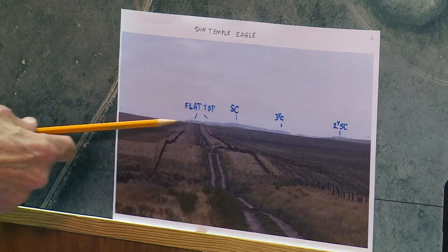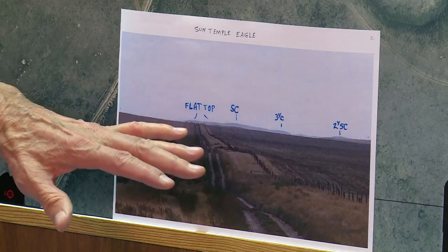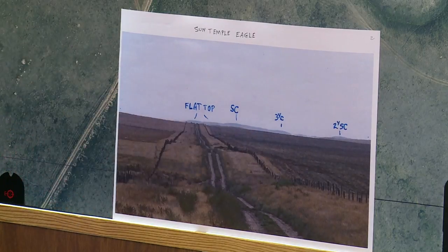This is a flat top hill. It's about 300 meters across. All the stones have been removed from it except for a few small cairns and lines of stones. And I think that it was flattened by moving dirt.